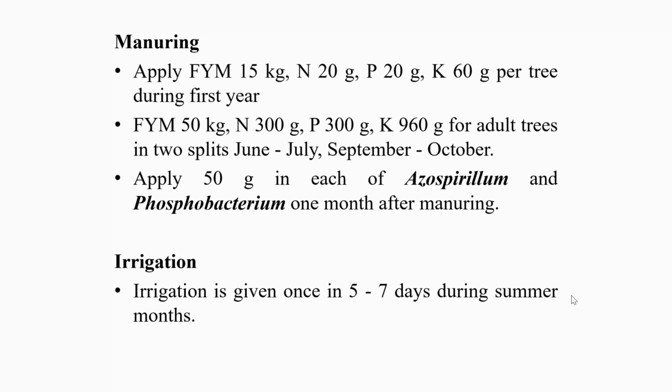After that, apply farmyard manure 15 kg, 20 gram of nitrogen, 20 gram of phosphorus and 60 gram of potassium per tree during first year, and 50 kg of farmyard manure, 300 gram of nitrogen, 300 gram of phosphorus and 960 gram of potassium for adult trees in two splits, June to July and September to October. Apply 15 gram of each of Azospirillum and Phosphobacterium 1 month after manuring. Irrigation is given once in 5 to 7 days during summer months.